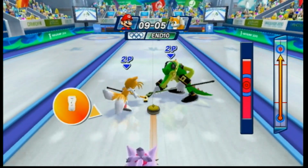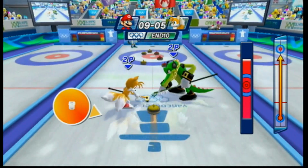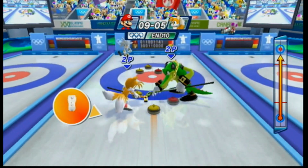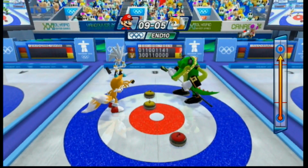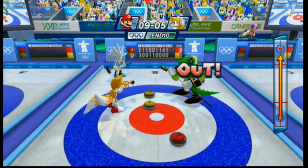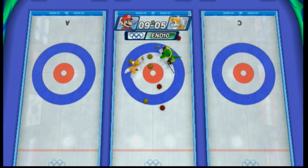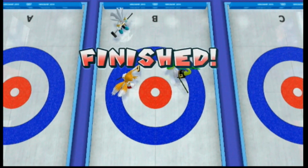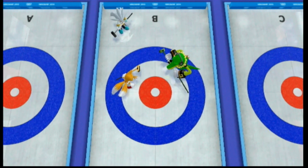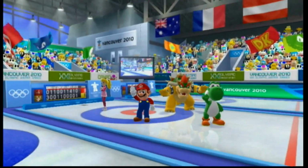Blaze puts full power into this one. They're just going for full destruction. Going straight ahead. Is this going to have enough? This one bangs off of 2 stones, but it's going to score 1, but it's not enough as Team Mario rallies from 3 points down to win it 9-6 against Team Tails, and they go up first in the standings and take that one step towards the medal round. You win.